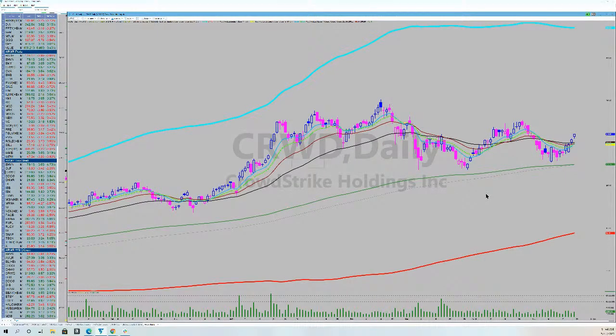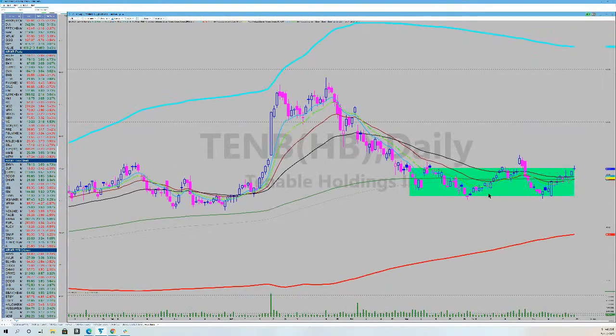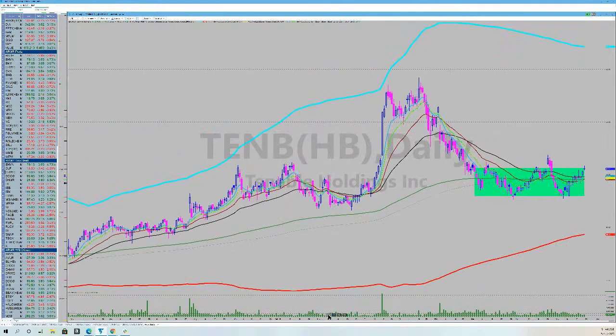Okay. I'm a fan of NET. Same exact pattern as HACK. I just like this idea fundamentally. Right? Doing some research on Friday on Tenable. Boy, this story sounds sweet to me. Now, this is a thinner stock. It doesn't trade as liquid as some of the bigger names, so therefore the risk is higher. But that's a classic double bottom at the 200-day moving average, which is this green line here.